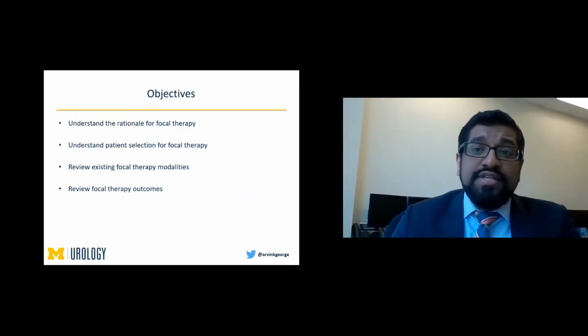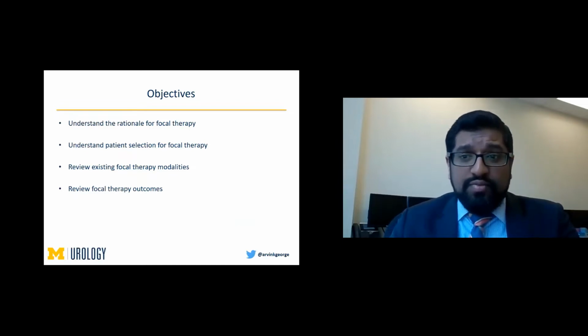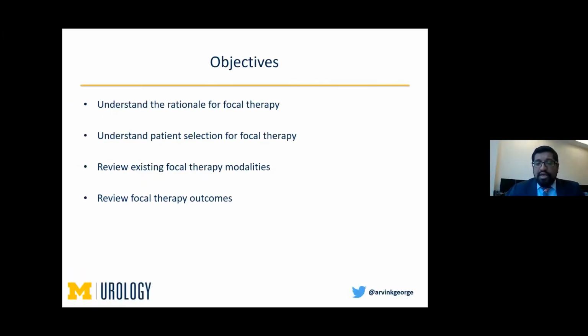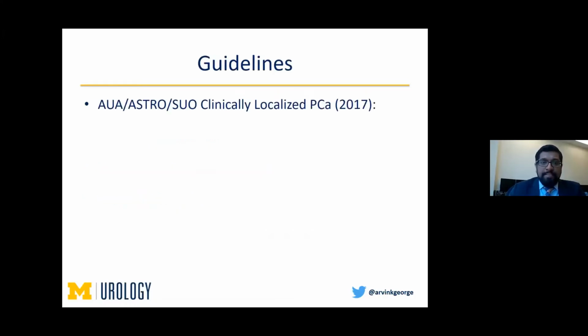So the objectives today are to understand the rationale for focal therapy, to understand how we would choose an appropriate man for focal therapy, take a look at some of the existing focal therapy treatment modalities, and also review some of the outcomes from larger series. Now, we'll start with the guidelines.